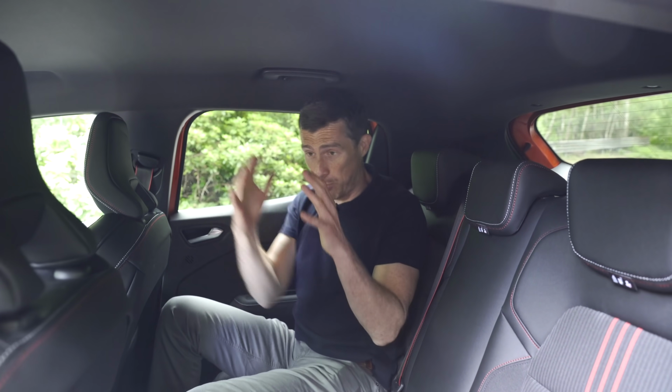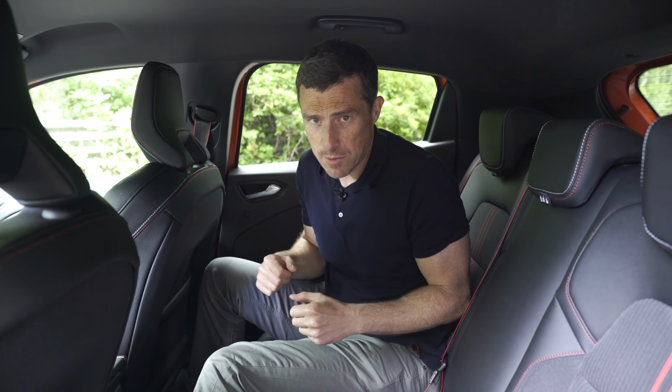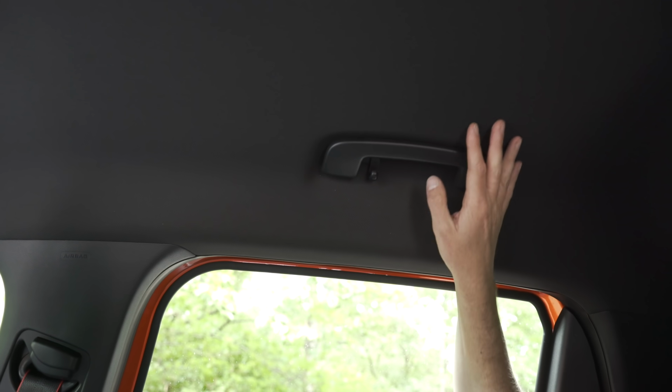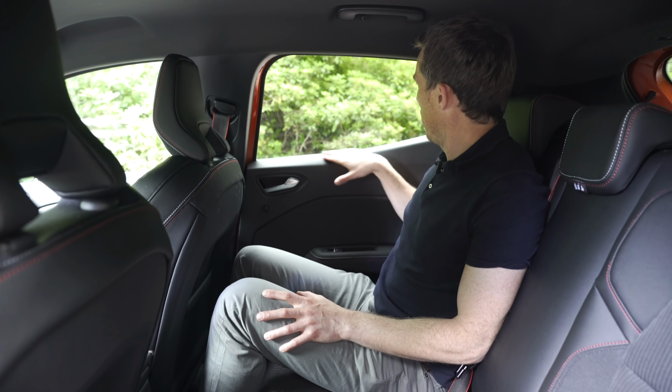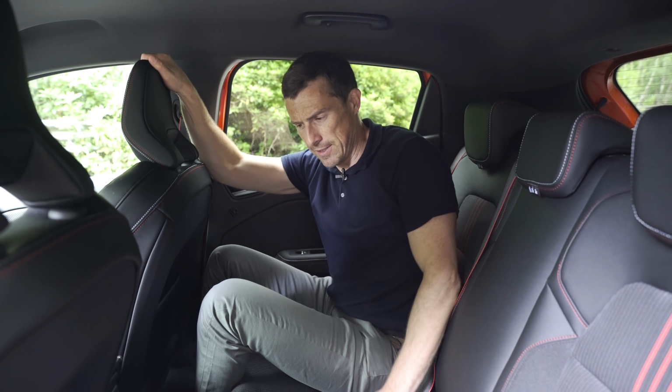Also, the Clio's body is quite narrow, so if you try and fit three at the back at once, they're going to be fighting for shoulder space. A Seat Ibiza is more roomy in the back. Also, it's a bit claustrophobic here in the back because it's all dark and dingy and the window ledge is quite high. The rear windows aren't the largest. I'll tell you what's also annoying is there's no armrest here in the back at all.